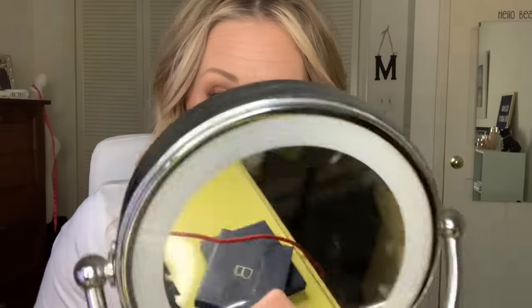I hope that helps. Again, this is for a daytime look. I didn't want to do anything too dark and heavy. I think this looks very natural and very pretty. And in person, it looks even softer. It's way softer in person.